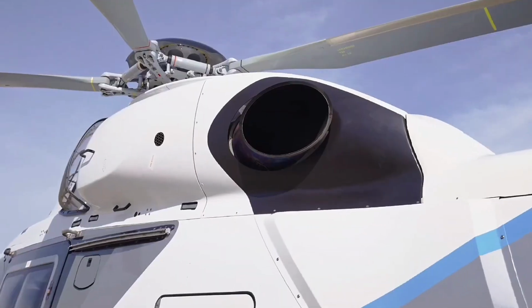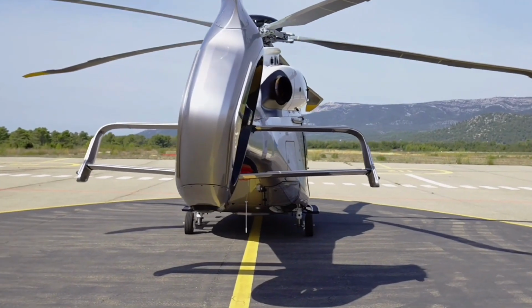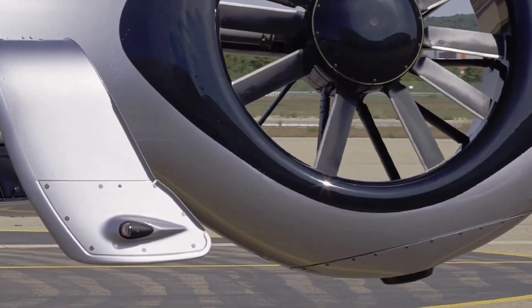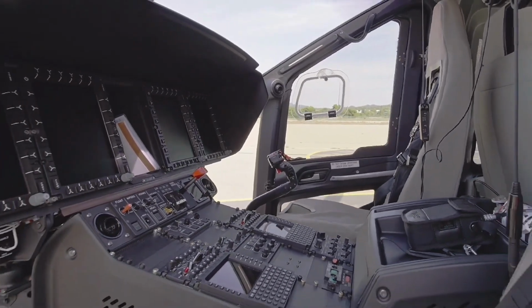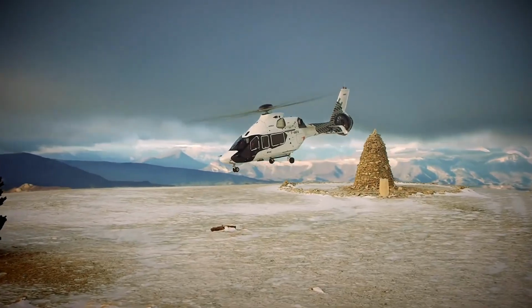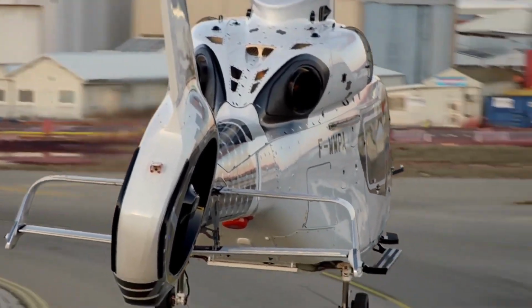The H160 is designed for a world where missions are complex, environments are challenging, and every operation demands the highest level of reliability. Whether it is used for search and rescue, law enforcement, offshore support, or military applications, the H160's performance is uncompromised. Its intelligent design, backed by continuous real-world feedback, ensures that every flight is efficient, safe, and effective.